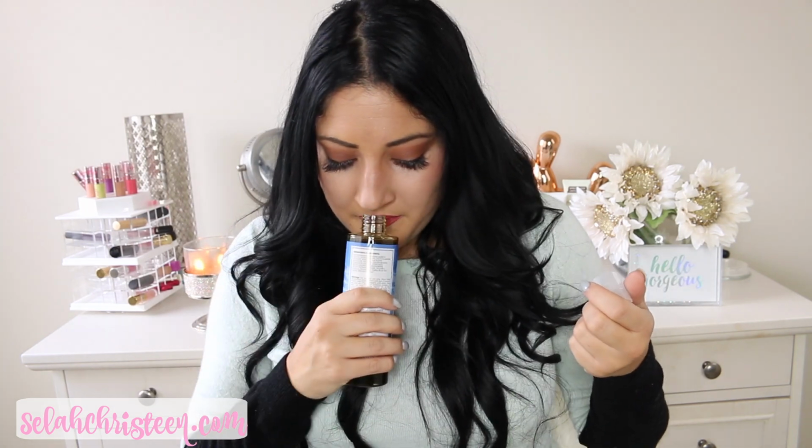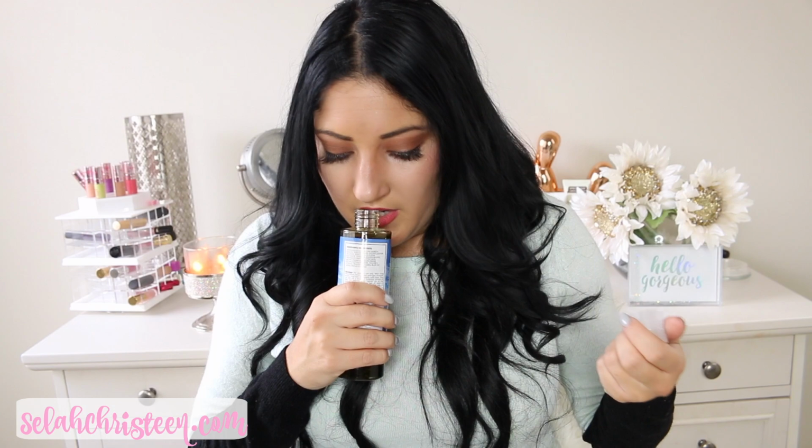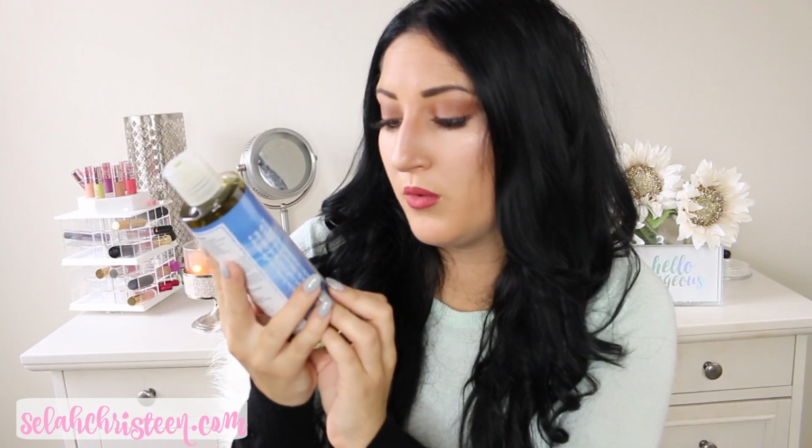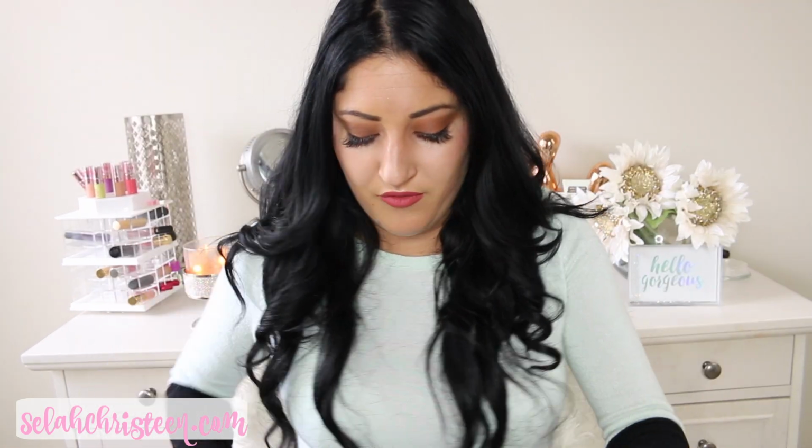So it has a hint of lemon for sure, and it kind of smells like lemongrass, I would say. It smells really, really good though, and it's a really cute bottle. You can never have enough bubble bath or shower gel, so that's really cute. I've never gotten any bath stuff in my FabFitFun box before, so that's cute.